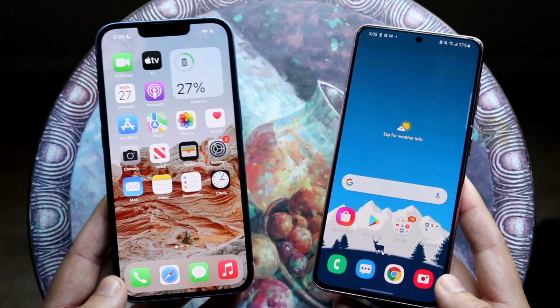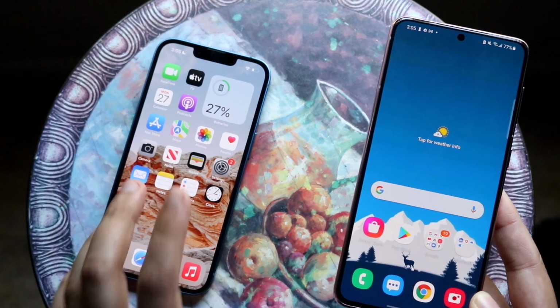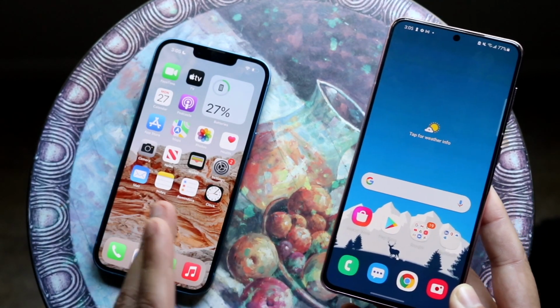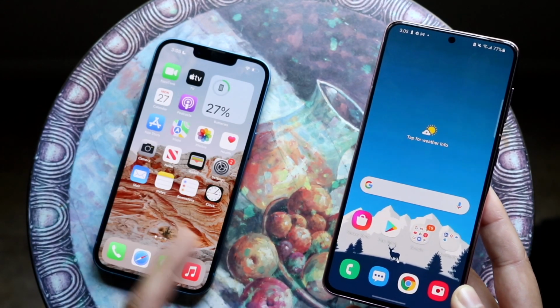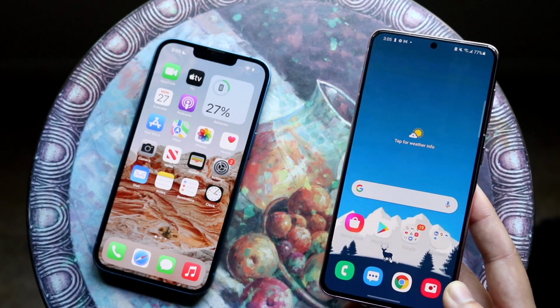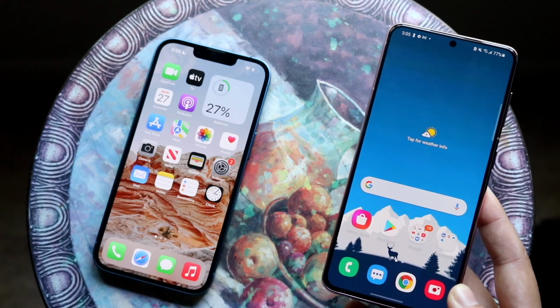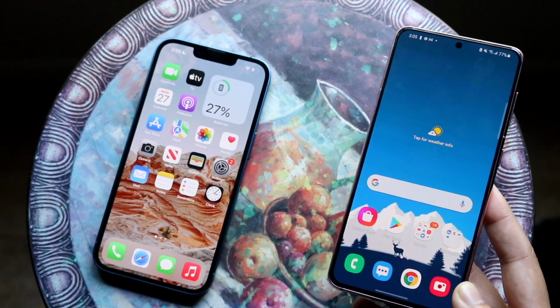But a big thing to keep in mind is that with the S21, you are probably not going to be getting as long-lasting a phone compared to the iPhone 13. This phone is probably going to last a little bit longer in the brand new market. So that's a pretty big thing to keep in mind. And if you want an S21, it's still going to be here to stay. It's still going to be a good phone for everyone to pick up.